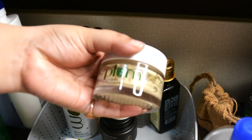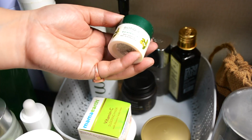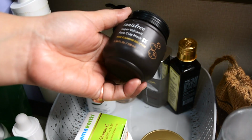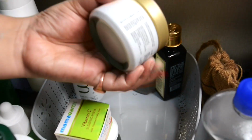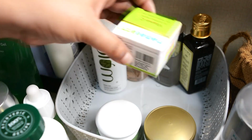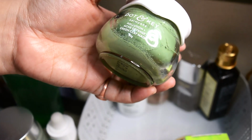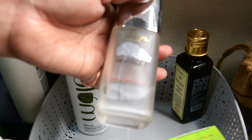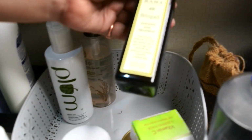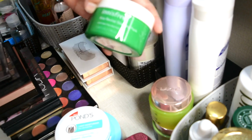This is the Plum Face Pack. This is the Biotique Anti-Acne Face Pack. This is the Innisfree Super Volcanic Pore Clay Mask. This is from L'Oreal. This is the Mamaearth Sleeping Mask. This is the Dot & Key green clay mask. This is the L'Oreal Revitalift Crystal Micro Essence. This is the Kama Ayurveda Intensive Hair Treatment. This is the Innisfree Sleeping Pack.